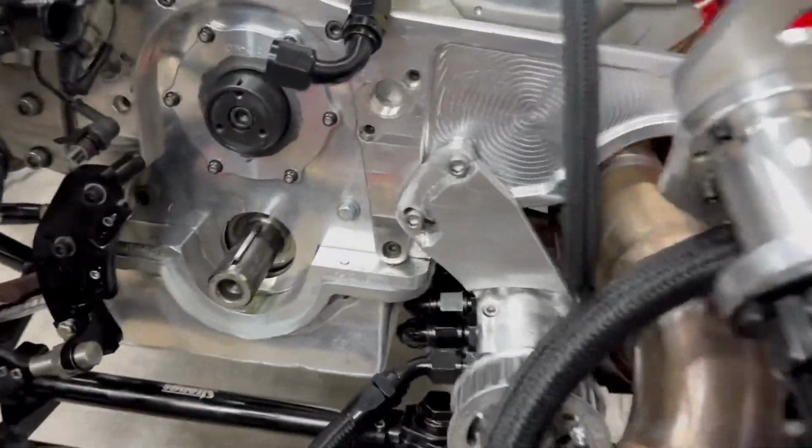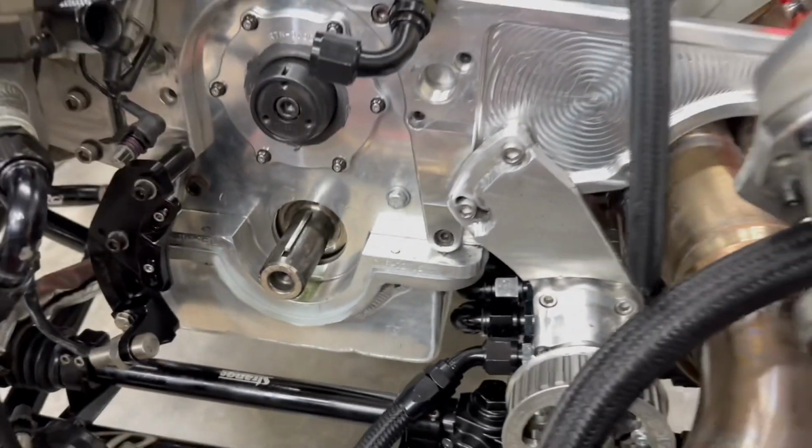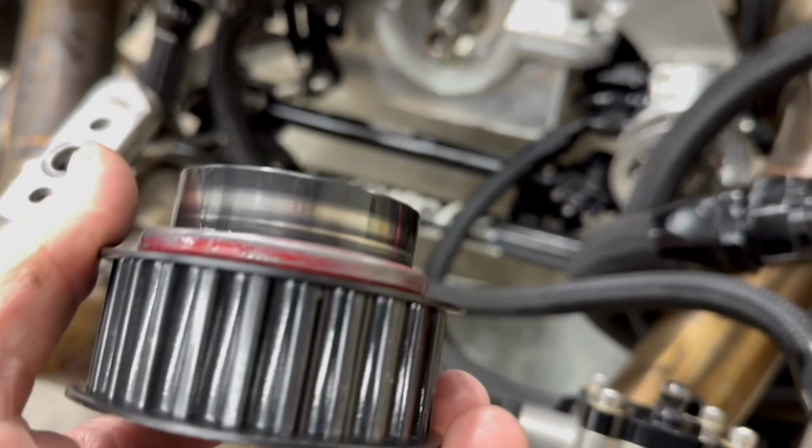Well, guys, we found the problem. 100%. The seal is gone. The seal is missing. The seal is here. It came off of the crankshaft pulley when I pulled it out.